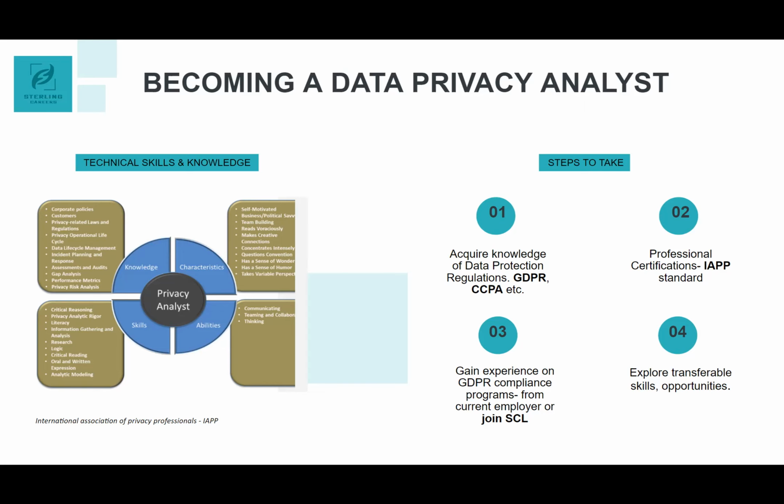Then the other one is gain experience on a GDPR compliance program. That's how I started. I was able to get on one project that lasted for 4 months. First of all, I had to do research, understand the core principles, and then I worked on a project. I can't remember what that project was.